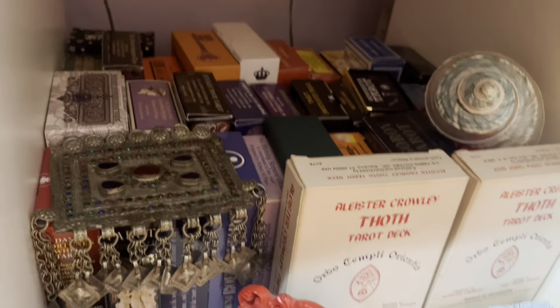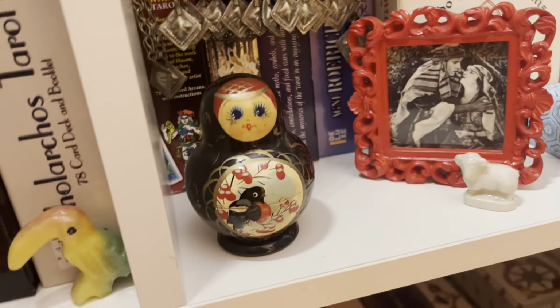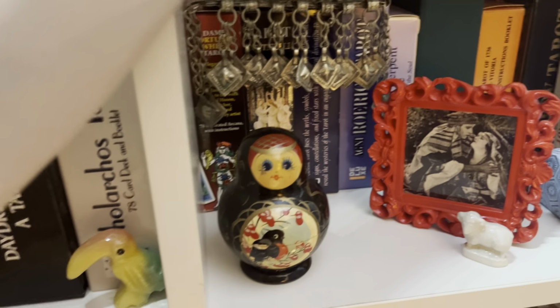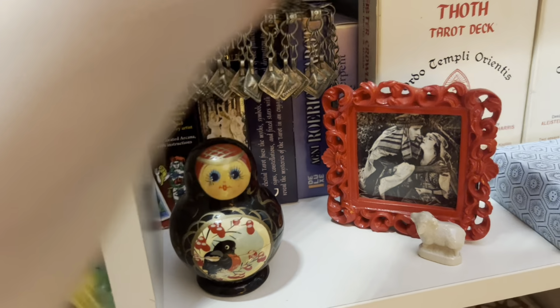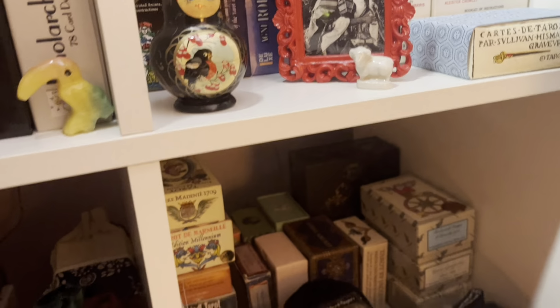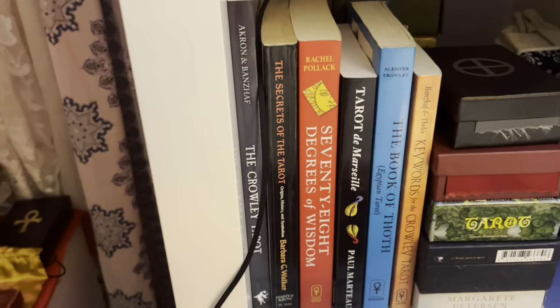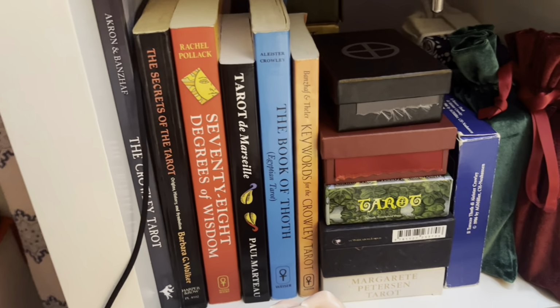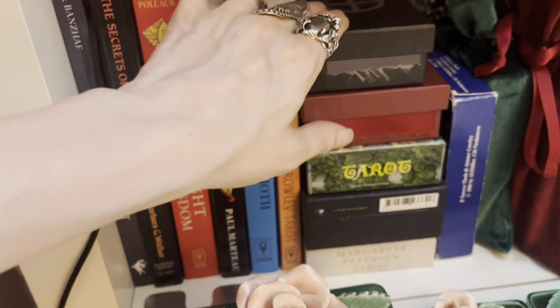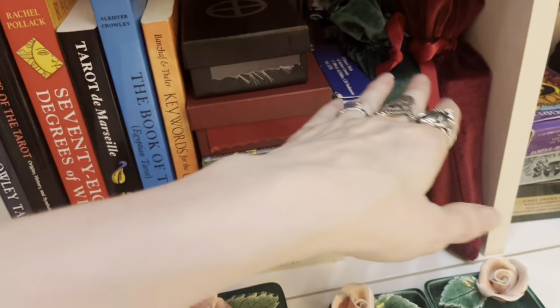I have a bunch of decks stored in here. As you can see, I love my Thoth decks. What do I have back here? I don't feel like I want to really tell you what all the decks are because we could be here all day. I have some books here. These are go-to tarot references. And then a lot of the other decks that I use on a regular basis, like the Tabula Mundis, Margaret Peterson. These are more vintage Thoth decks here.